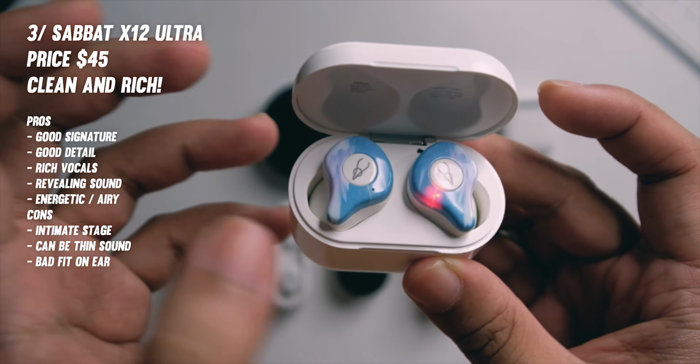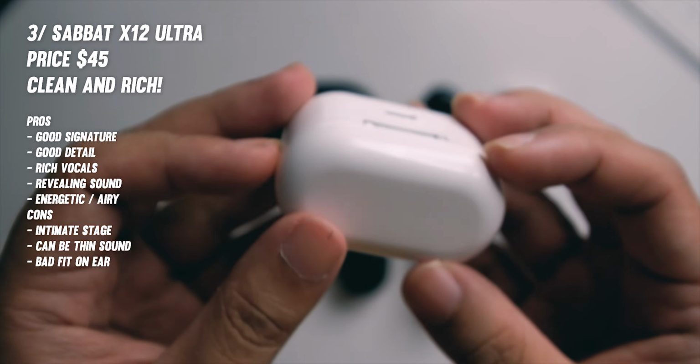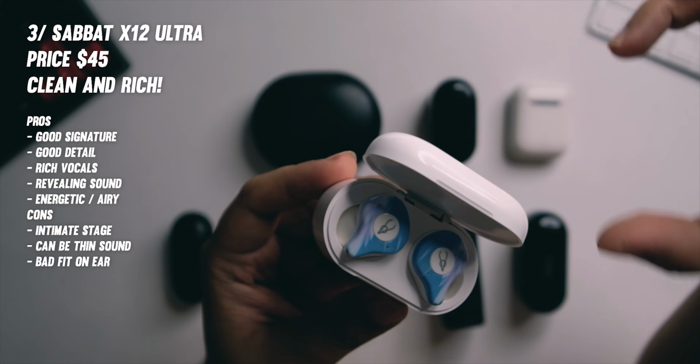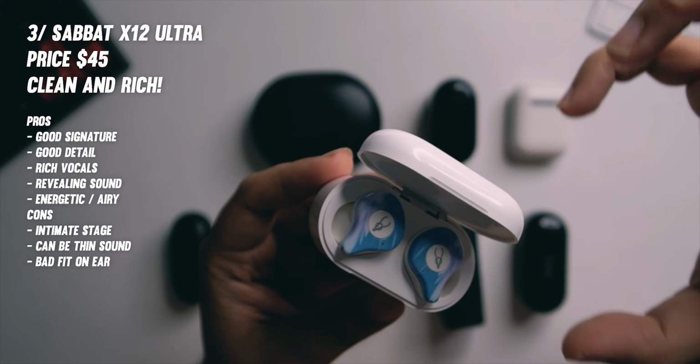I still like the overall sound quality because of the better signature and also better detail retrieval. And of course, a more rich sound with the Sabat X12 Ultra. But if I'm gonna nitpick, the vocal region, well, still better compared to our previous TWS, is still a bit veiled for me.